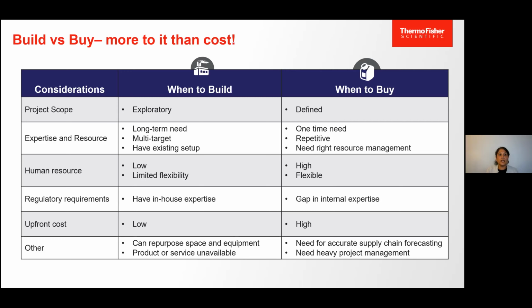And then depending on the nature of the project, some of the other considerations to think about are the need for supply chain forecasting and project management resources. Some of the providers offer these services as part of the service, or these can be offered as add-on services. So to summarize, if there is a service provider who offers the service you are looking for, and has the necessary expertise and resources, you may want to consider outsourcing at this point. Additionally, when your project progresses to later stages of drug discovery, if you're looking for accurate supply chain forecasting or project management support, it may be better to work with an outsourcing partner.